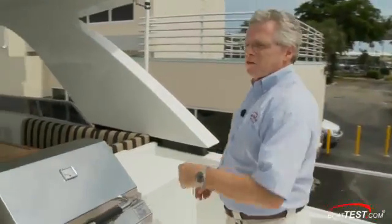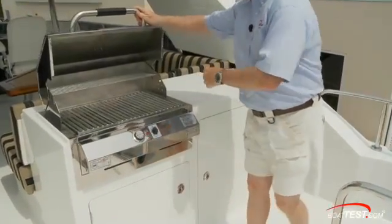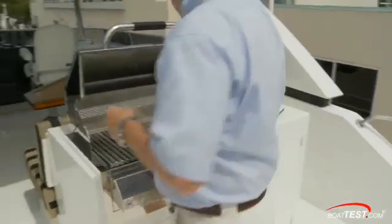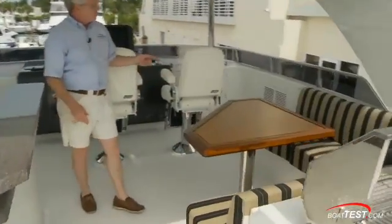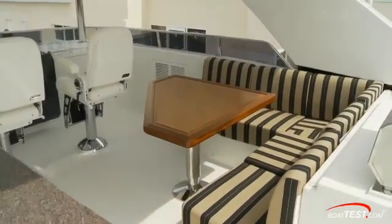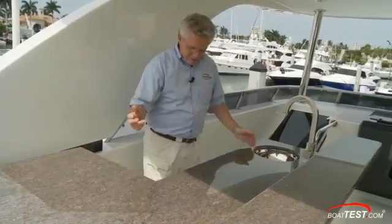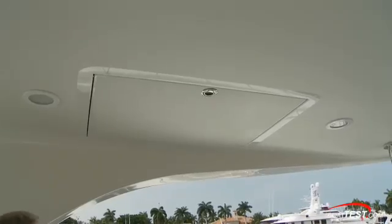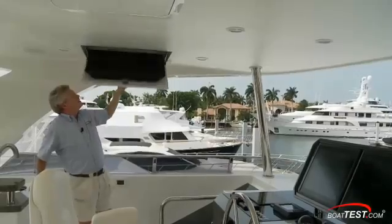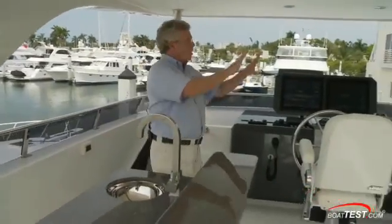Well, now all of the entertainment aspects pretty much take place at the forward half of the flybridge, starting with this electric grill, food prep space to the side, storage underneath. Moving ahead into the starboard side, L-shaped sofa wraps around a solid wood table. To the opposite side, wet bar with granite counters, sink, refrigeration and storage underneath. And an added feature, flip-down TV.